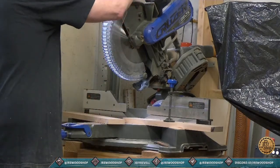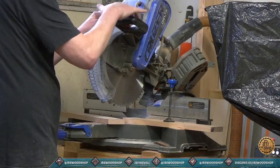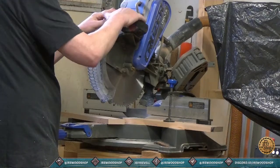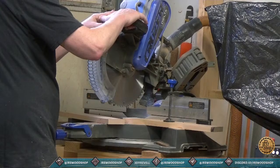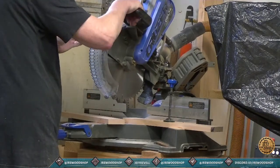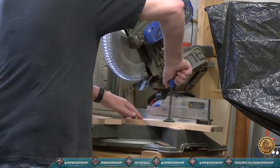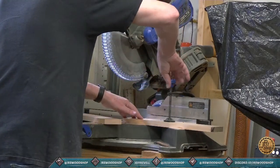The only issue I have with this is the placement of the trigger, because it's right on top here. And I wish it was like a thumb thing that I had to push. That would make it easier to not accidentally grab this, like if I'm pulling this down, to accidentally kick that on. That would be my only change I would make to this saw. Otherwise, it's a great saw.